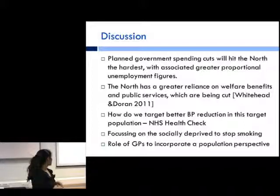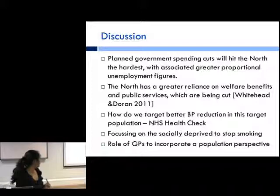And then focusing on the socially deprived individuals, because it's very clear here that smoking is related to that. So if we can target those people, if they do smoke, and try to convince them to stop, that would perhaps reduce quite a lot of the coronary heart disease mortality that we see.